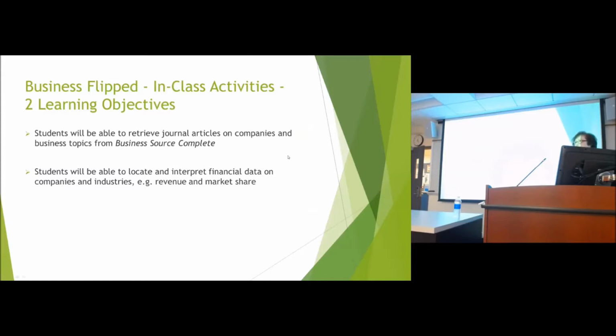In the beginning, when I started teaching this way with the flipped classroom, I had 3 activities in a 1-hour class. Turned out to be too much. So I picked the more difficult databases. One of them, Business Source Complete. The other one, to do this, they need to know a certain database called Business Insights Essentials. Both of these are library databases.